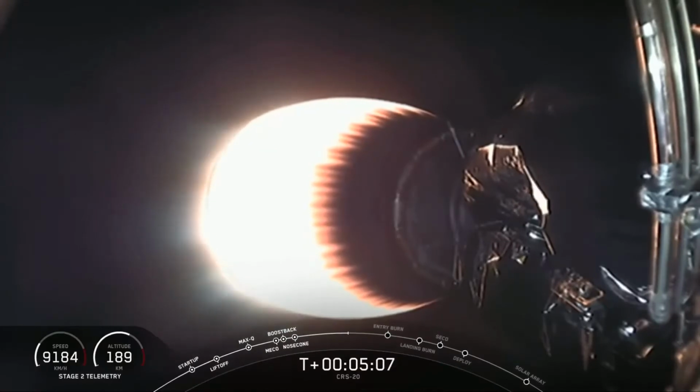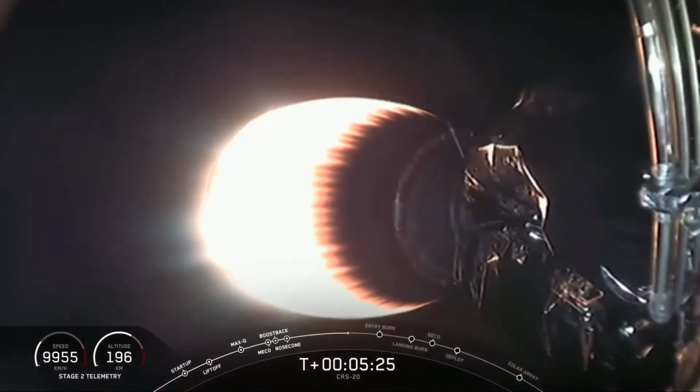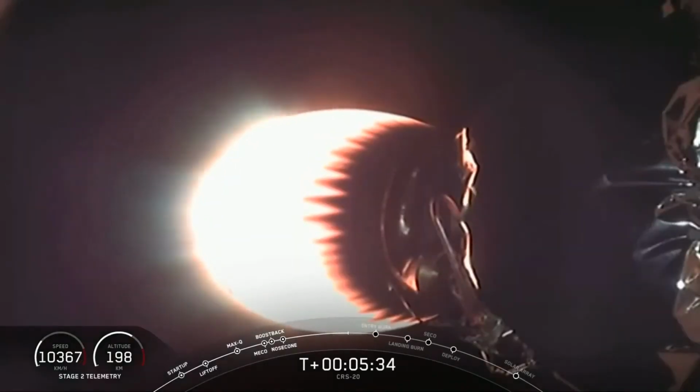So far, second stage is still looking good. It's T plus 5 minutes, and the second stage is taking Dragon to its targeted orbit. We've had an on-time liftoff just a few minutes ago, and we're just about a minute away from that second burn on the first stage, that entry burn. Again, if we do land our first stage tonight, it will be our 50th landing.